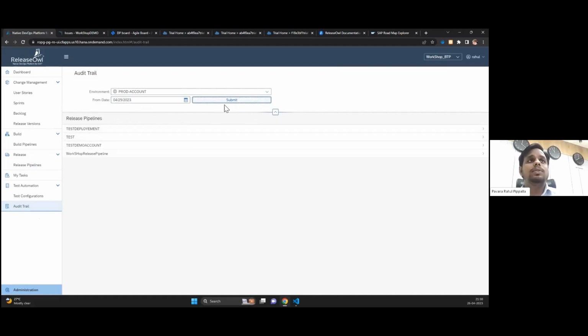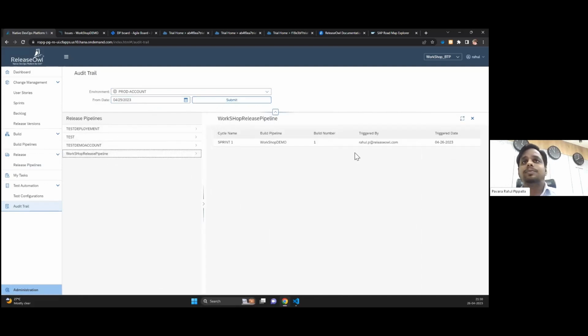So here you can see once you submit it, you can see under which pipeline the production account got deployed, the latest builds. So let me select one, and here you can see the sprint one, demo one got deployed into my production account with my release pipeline.